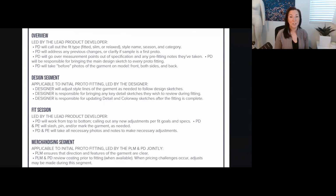After that initial portion, get your designer up there to make any changes that they want to make to the details. Do they want to move some seams around? Do they not like where the pocket is sitting? Do they want to make any changes in the way of the aesthetics so that we can get that checked off the list before we start diving into any fit?